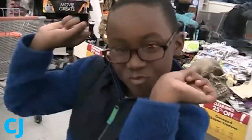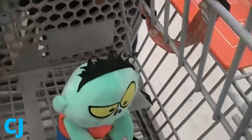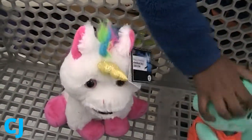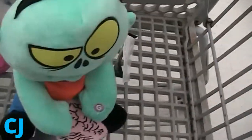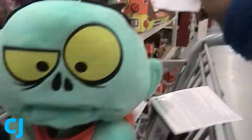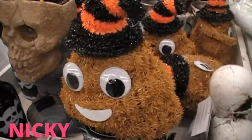Guys, we're starting the challenge. This thing's going in the cart. Hi. I got my first two items, which are sort of one item combined. What did you get? Halloween decoration. Can I show it? This is the biggest part. It looks so innocent after. He's supposed to lift up the brain. Okay, guys, let's see what I should do. Let's go to the back. I found my first item. In the cart he goes.